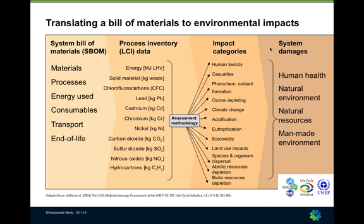Now, this is probably the most technical slide in the whole deck. And it's how we explain simply how materials, or the term that we've coined, a system bill of materials, can be turned into environmental impacts. We coined the term system bill of materials because we've brought together 2 fields, life cycle assessment and product manufacturing. So we've merged terminology, bill of materials and product system.